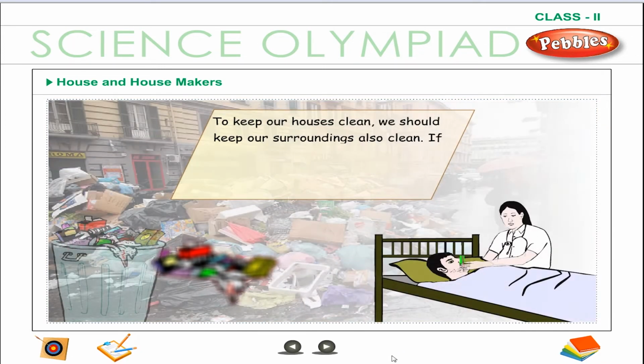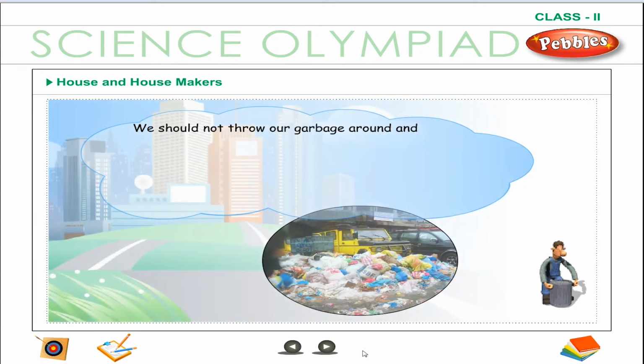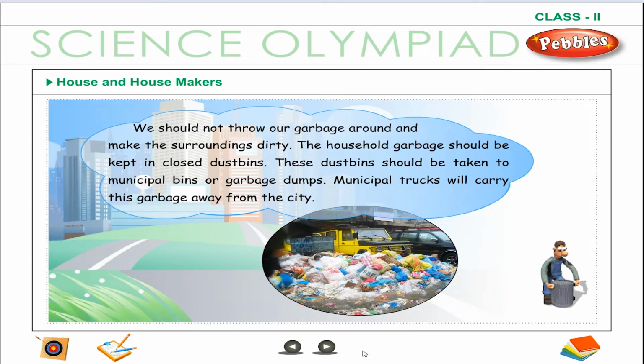To keep our houses clean, we should keep our surroundings also clean. If our surroundings have garbage, they attract flies and germs which cause diseases. We should not throw our garbage around and make the surroundings dirty.